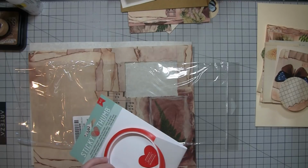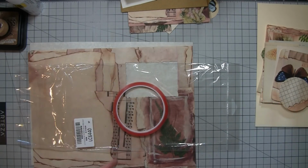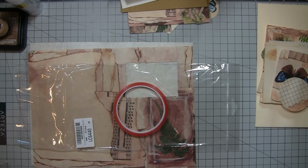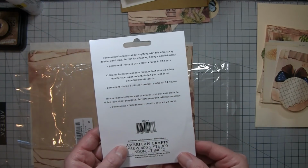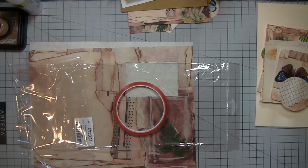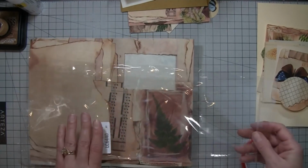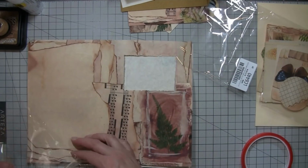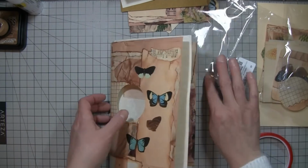This came with my scoring board, my scoreboard that I got for Christmas. So that's where I got that, and it's that red sticky thumb. It just came with it. It's American Crafts. I've never used this before, so I have no idea, but I wanted to give it a try instead of trying to do the whole gluing thing with the acetate, because you guys saw me have my epic fail on that.